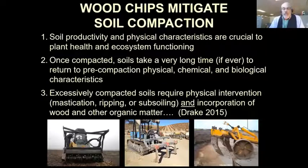But we know that excessively compacted soils require not just that kind of physical intervention, but also the incorporation of wood or other organic matter, and lots of it. Otherwise, if you just physically intervene by using mastication, ripping, or subsoiling, and this has been demonstrated by research as well as our personal experience, you basically get soils that recompact to the near same densities as prior to that physical intervention. So hopefully that makes sense. Most of this research has been focused on the abandonment or restoration of forest roads.